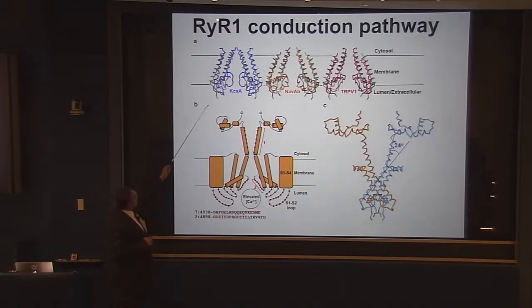However, I'll draw your attention to the selectivity filters in the other channels, which are not present in the ryanodine receptor. These sequences here provide selectivity. Ryanodine receptors are only 11-to-1 selective for cations over anions. There is also an enormous clustering of negative charges in the lumen of the sarcoplasmic reticulum, which obviously could serve to elevate the concentration of calcium at the mouth of the channel so that when the pore does gate open, there would be a ready flood of calcium.